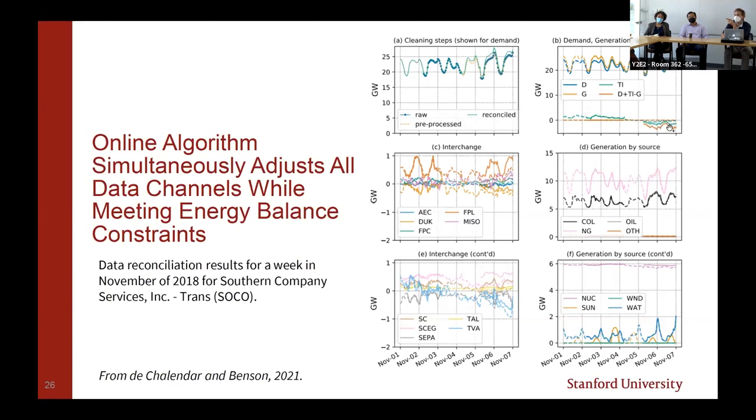One reason I chose this period, I thought it was interesting, is that if you look in the raw data from November 2nd to 5th, there was data and the energy balance constraint was verified. If you looked at demand plus total interchange minus generation, that all added up to zero, so good. But then here there was just missing data. No data was supplied by the EIA, so that's something I have to do something about.